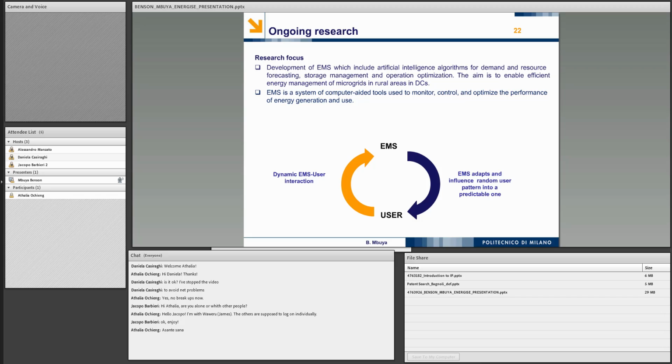So the user will be able to interact with the system. So it will be an active system, kind of disciplining the user on how to better use the energy. The main aim is to make sure that the current storage system put in place will last longer, and that the user can use energy when there's an abundance of energy, and also abstain from using energy when there's little.